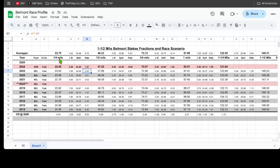This quarter mile running from the quarter mile to the half mile was 0.43 seconds slower than this quarter mile, 23.63. Plus 0.43 seconds gives you this split time going into the half mile. And I have the same thing from the half mile, which was run in 47.69. How far back was the eventual winner at this point? 2.75, or 2 3/4 lengths at the half mile pole.